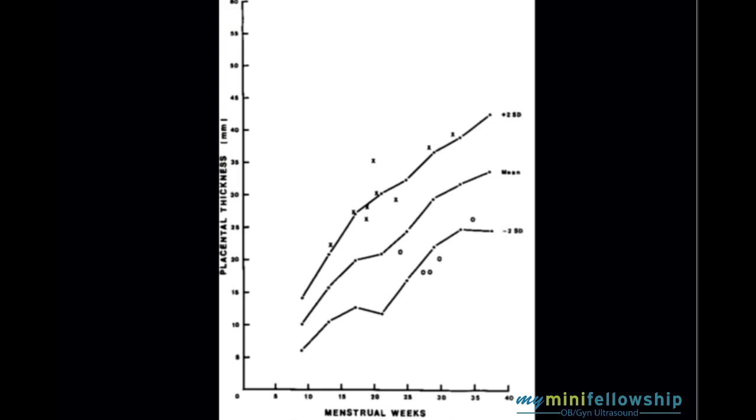The importance of placental thickening is that it can result in the mother also getting ill, and at times very ill. It is sometimes called the, quote, mirror syndrome, wherein the mother starts to develop symptoms mirroring her fetus. It is too complex an issue for this teaching session, but you should be aware of it.